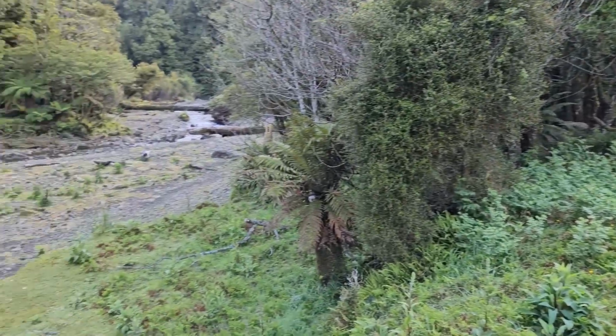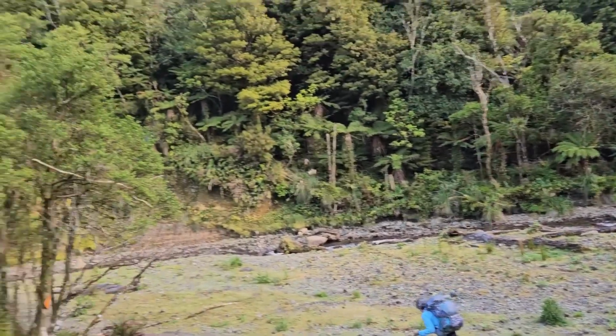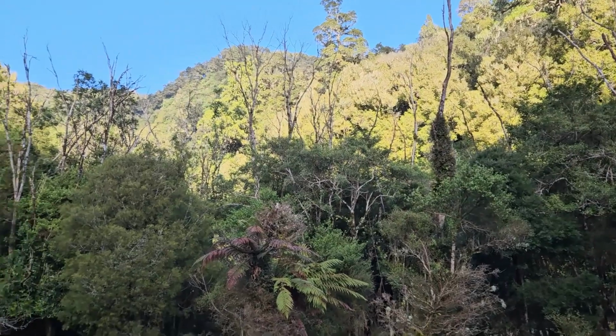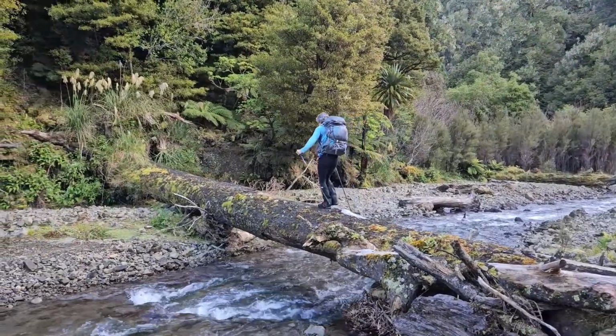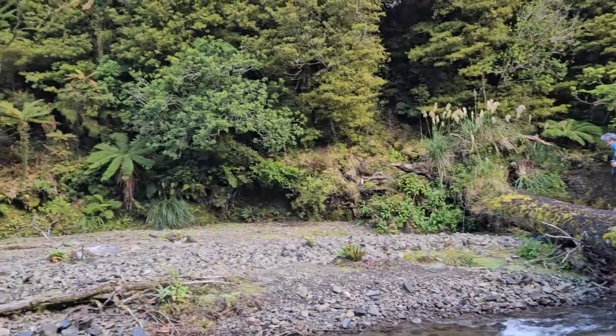We're going to go just down the river, across the river on that log there, and then we're going to climb this hill here. There's about a 500 metre climb up, then along the ridge and then over to the Makakoere. She said she'd rather this than wet feet. So across the log and then it's a bit of a bush bash.